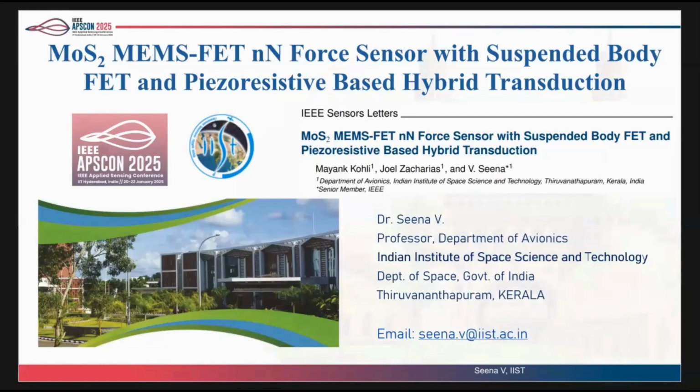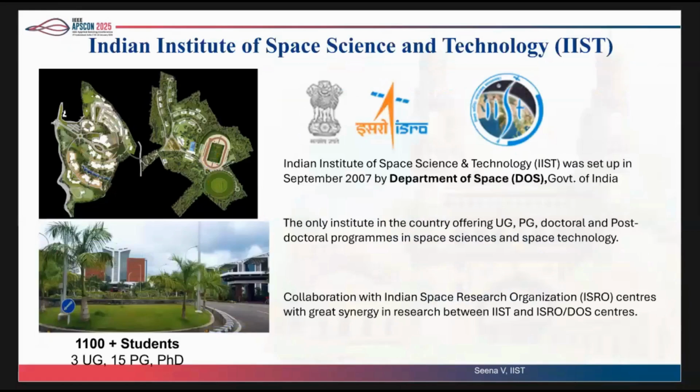This is something that we have been working on, integrated MEMS electronics sensors, in which we try to integrate MEMS and FETs. I'll give a brief overview of what it is. Our institute is a unique institute. It's the only institute under the Department of Space, and we work on UG, PG, and PhD programs related to space science and technology. We have undergrad and 15 PG programs in different areas. Those who are interested can go into it and talk specifically to students.